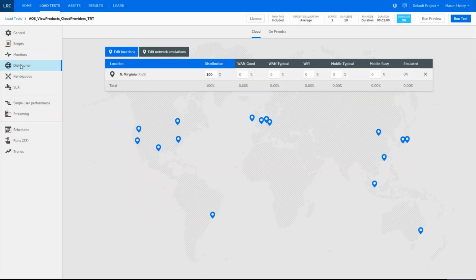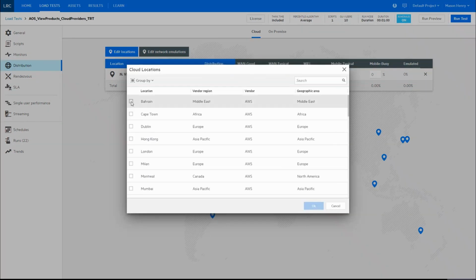As previously mentioned, LoadRunner Cloud has the ability to utilize cloud provider locations all over the globe in order to spin up load generators on demand. Here we can see we have added one location, Northern Virginia. But with just the check of a box, we can add load generators across multiple locations from multiple vendors.